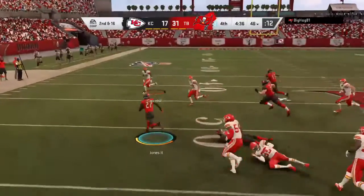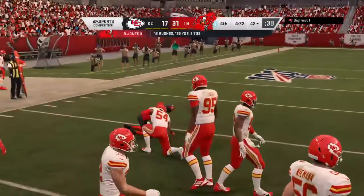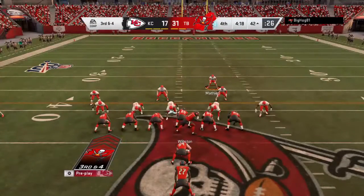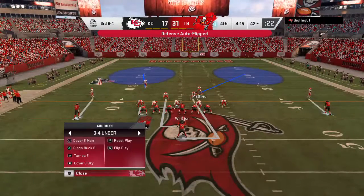They'll run it with Jones. And this time he's able to take it down to the 42. It's a pickup of 12, and that'll set up a third down. 5 on the 50. Third down and 4.